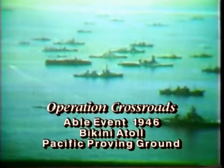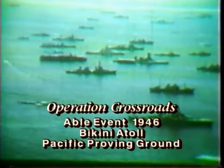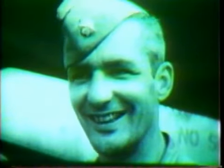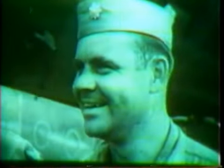Anchored in the sheltered waters of the Bikini Lagoon below is an array of almost every type of naval vessel used in the past war. A bombing crew was competitively chosen. Major Swancutt, the pilot. Major Wood, the bombardier. The B-29 Dave's Dream would carry them to the target.